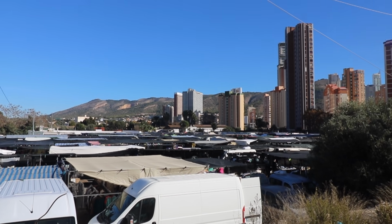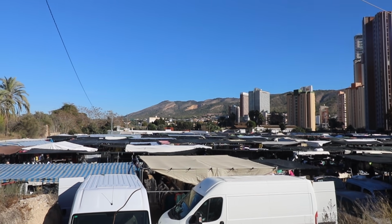But it may not be here forever. In fact, it may well be on its way out. Let's go out the back of the market whilst I tell you a bit more about the future plans they have for this area, which sadly don't include this market. So from back here you get a much better view of the area that the market takes up.